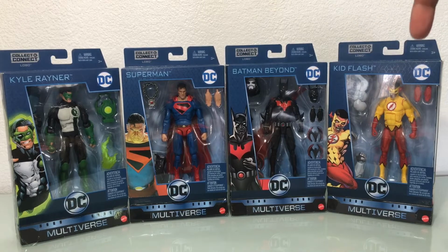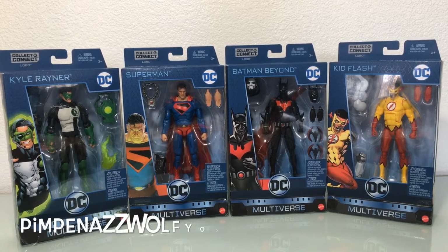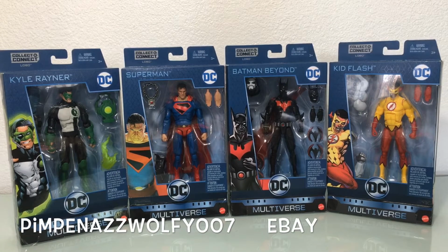Shout out to the guy who just missed out on the Kid Flash. Literally 10 seconds before I grabbed it, he wanted it. I told him I'd probably put that one up for sale on eBay, minus the Collect and Connect figure. Possibly same thing with the Kyle Rayner. I'll put my eBay address down at the bottom and you guys can check it out.